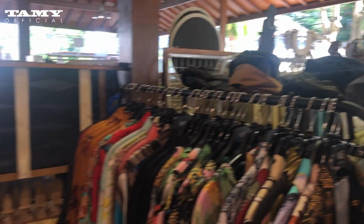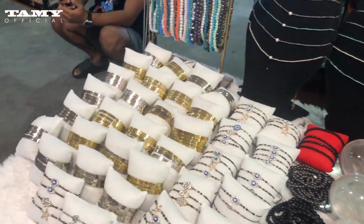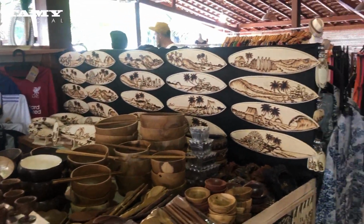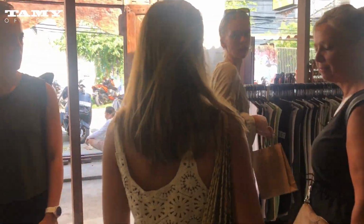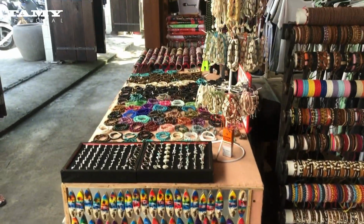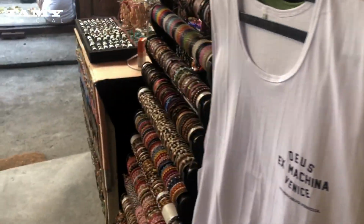Oh, this is backlight, guys. And this is thick wood with a name put on, and a magnet. It's so busy right now, guys. Many tourists coming. This is singlet, guys. Many people own singlets, you can get them here.